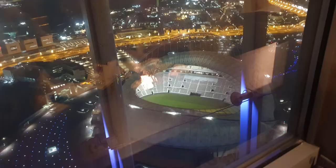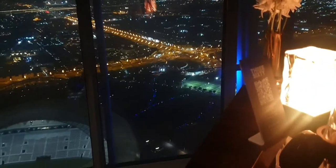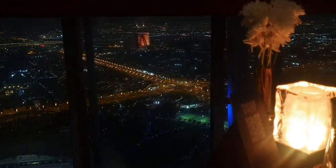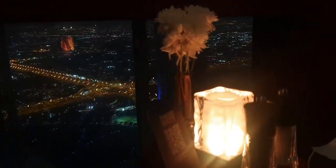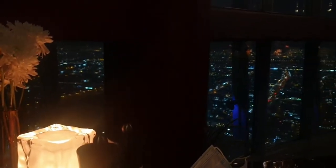So from my view right now, I can see the Khalifa Stadium. Once you sit down, the view starts going round in the next 90 minutes before it comes back to where it all started. So I'm going to let you enjoy and see how the dining goes on for the night.